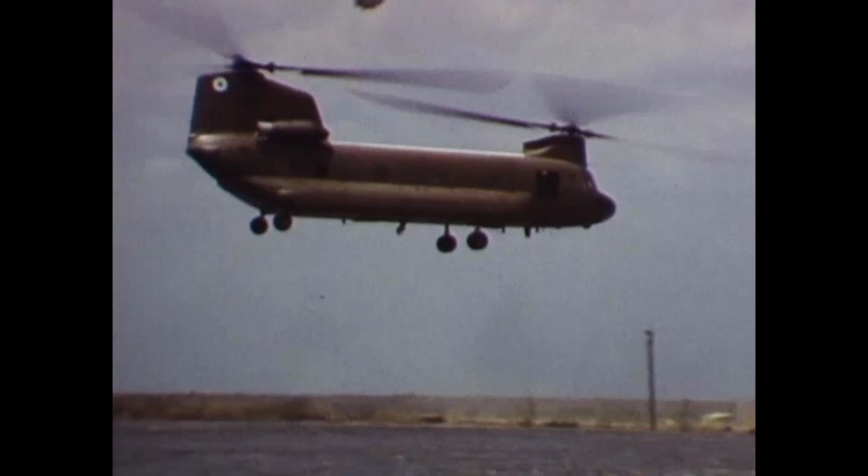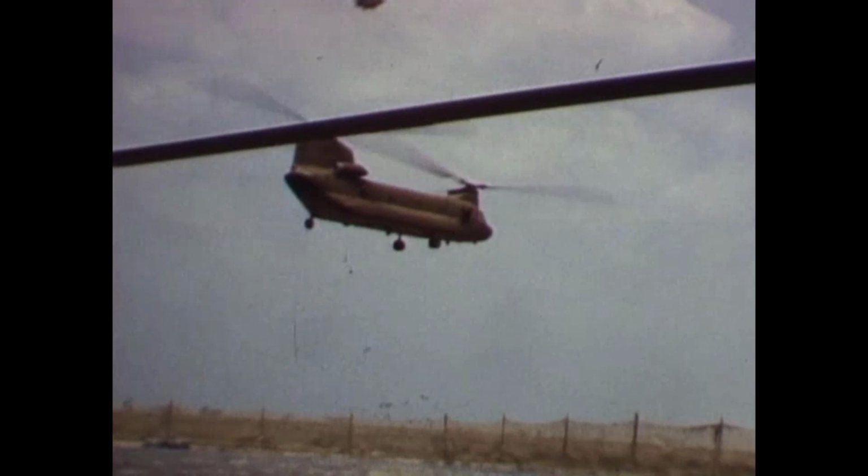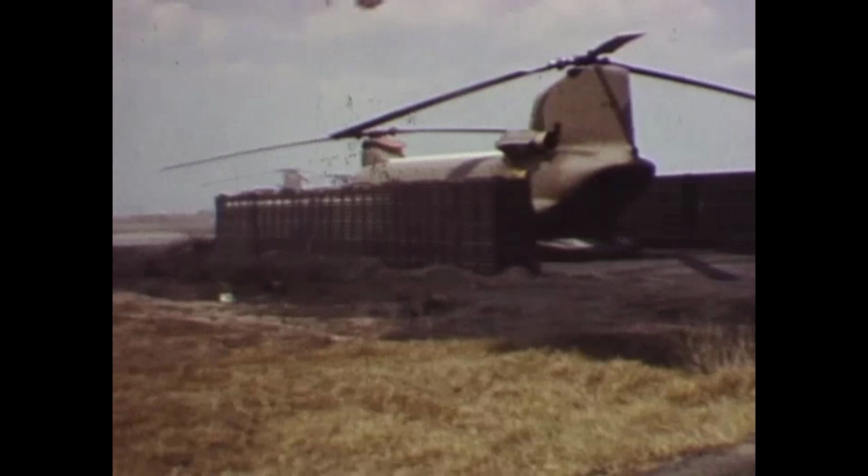So, somebody going off on a mission someplace. What sort of camera were you using? I had a Canon Super 8 millimeter camera that I bought over there. That's just another Huey coming in. A lot of air traffic there, with over 100 helicopters at Phu Loi.